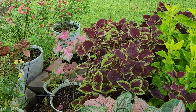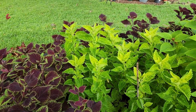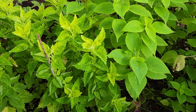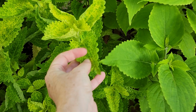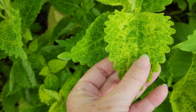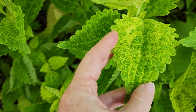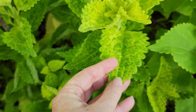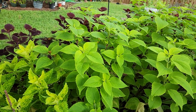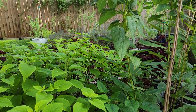I'm just going to do one quick panning this way of the shade bed. I don't talk about this coleus as much, but I love the color of that leaf. It does pop in the garden, but you can appreciate it more the closer up you are. Okay, now on to the north bed.